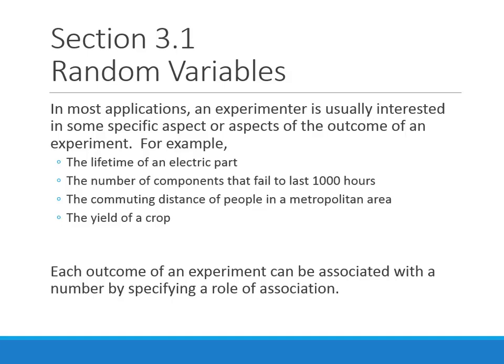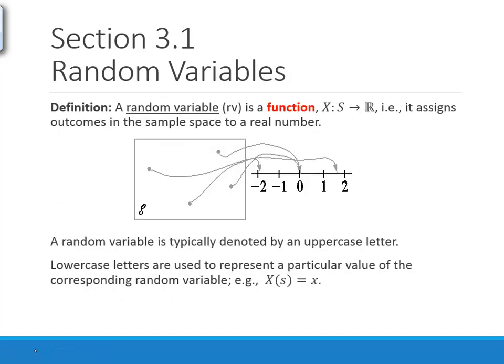And so each outcome of an experiment can be associated with a number by specifying a rule of association. That sounds really abstract. That's what our formal definition is, which we can say here, that for whatever happens in the experiment, we can find a way to assign a number to that outcome. And that's our formal definition of what a random variable is: a function from the sample space into the real numbers.